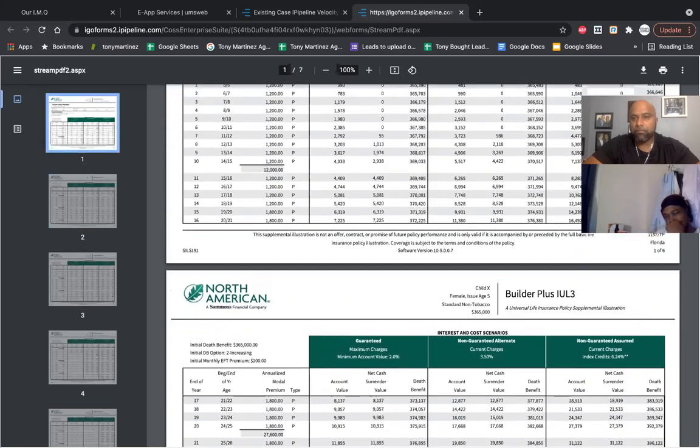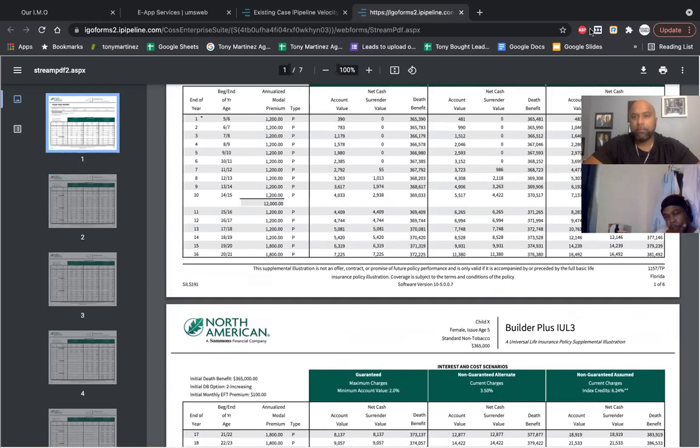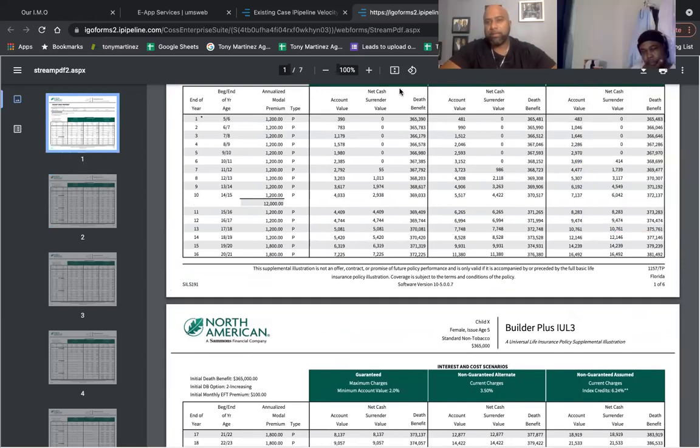So here's my thing I'm going to tell you right now, and this is a rule of thumb across the board. A kid's IUL will never be a college savings plan for the child. At 18 years into the policy, when the child's 18, it's only going to have $10,000 in there. Why? Because the person's only putting in $100 a month.